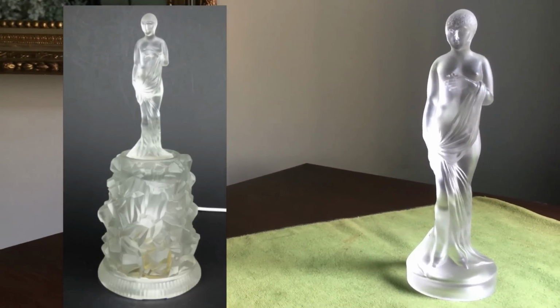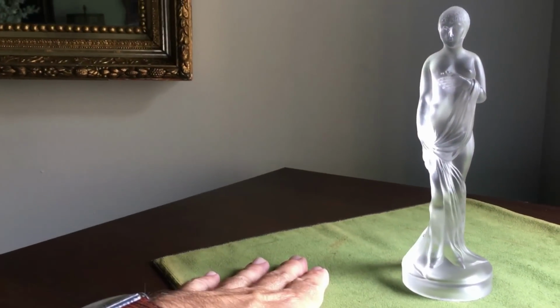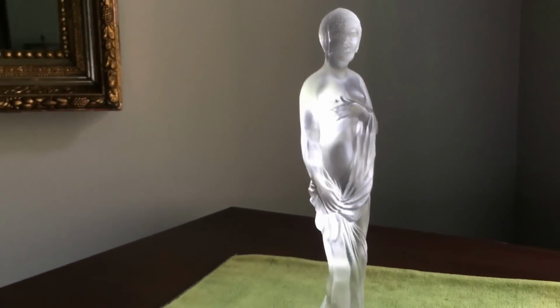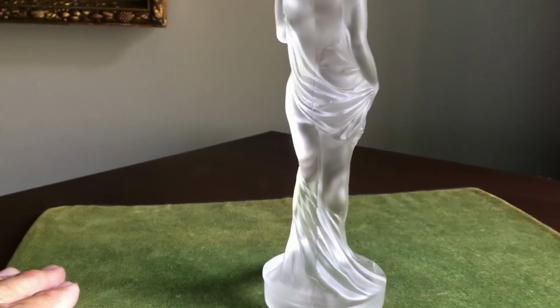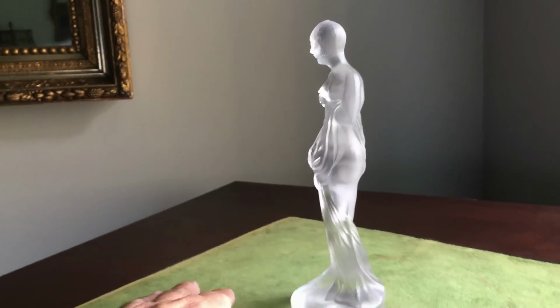Yes, a novelty electric lamp. Don't you wish you could find that lamp base? I probably never will. But listen, if you want a hobby for the rest of your life, purchase this gal and see if you can find that lamp base. Other than that little chip on the bridge of her nose, no chips or cracks, and she's just marvelous.